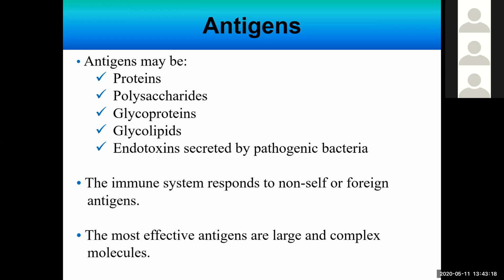Okay. Typically, they're fairly big in terms of their molecular size. And so they're fairly easy to recognize by our immune system, by our T cells and our B cells and so forth.